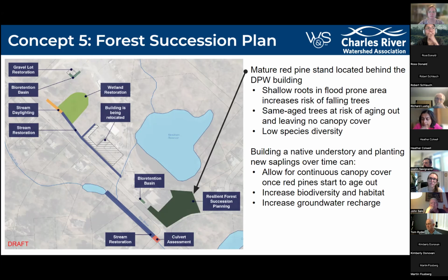I just noticed it wasn't included. It seems to be undergoing a lot of eutrophication, I guess that's the term for it. And I didn't know whether people want to dig it out or let it become a meadow, or what's the best thing there?